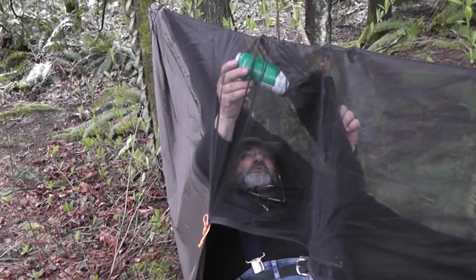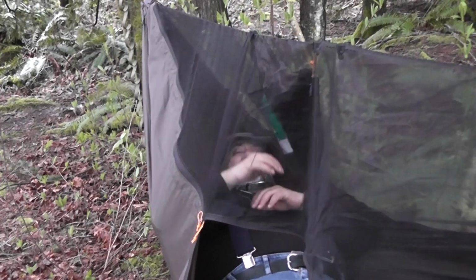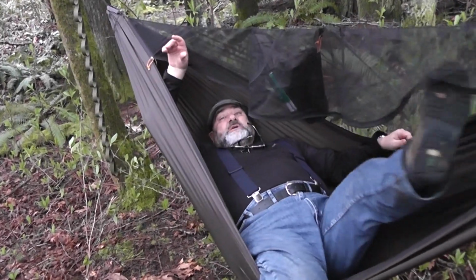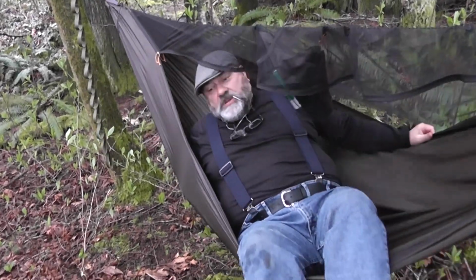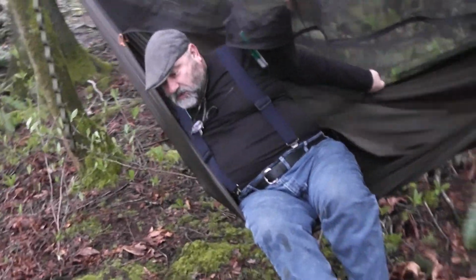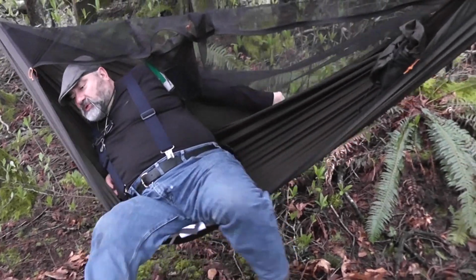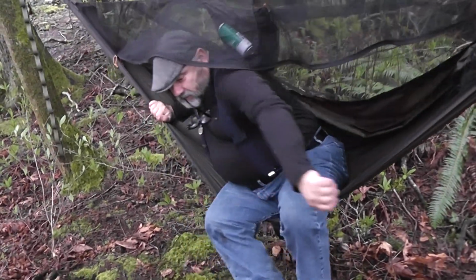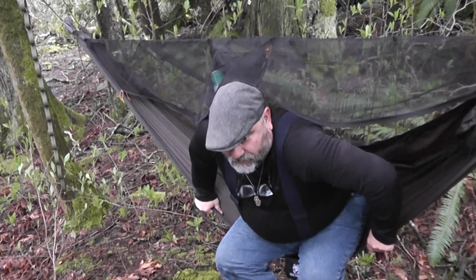Oh yeah, that function is working. I killed it. That function's working. Gonna try to exit the hammock. I've got my bug net up. I'm reaching over the side with my shortish legs. And boom, I'm out, and I made it.